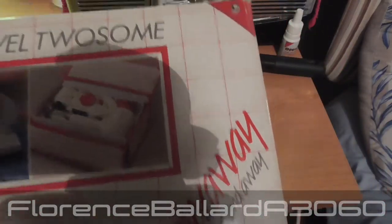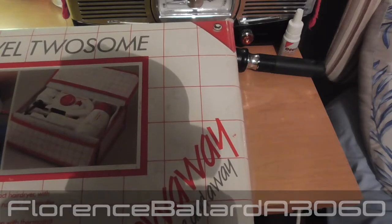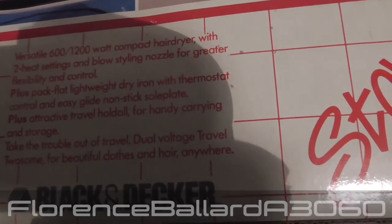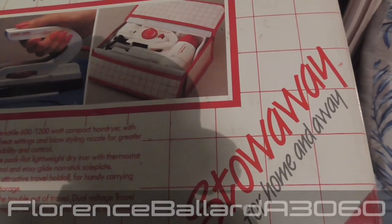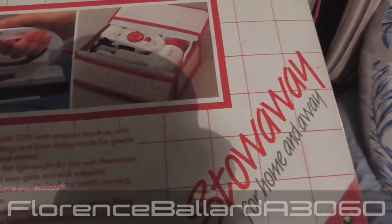So we have the iron with the folding handle, and this is how it comes in a neat and nifty travel bag. You got some information here. Versatile 600/1200 watt compact hairdryer with two heat settings and blow styling nozzle for greater flexibility and control. Plus, pack flat lightweight dry iron with thermostat control and easy glide non-stick soleplate. Oh, it's a dry iron. Plus, attractive travel holder for handy carrying and storage. Take the trouble out of travel. Dual voltage travel twosome for beautiful clothes and hair anywhere. Oh, you can look good for a quick night out at the disco in one.